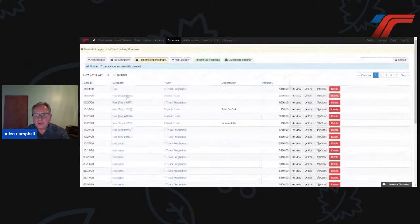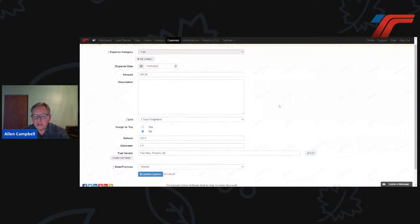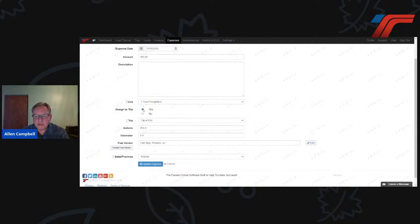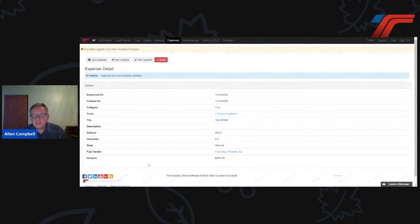Now, the other thing you can do is add this to a trip. See, some of these other ones are assigned to a trip, and this one isn't. So we can go back through. We should be able to edit that. And then come down, and there's a toggle right here that says add it to a trip. If you just say yes, it already knows truck number 1, and it already knows that truck is on trip 1034. So we'll say, okay, that looks like the right thing. So we'll go ahead and update that.